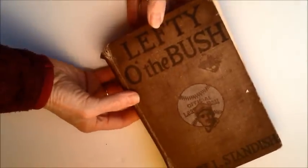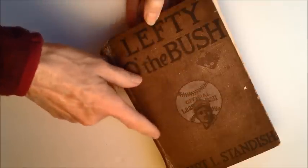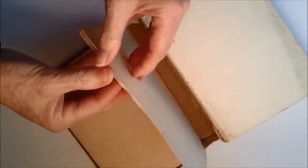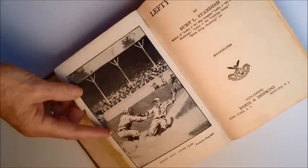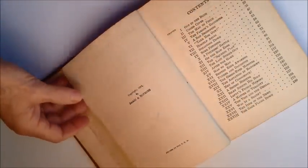This one is called Lefty O' the Bush. Looks like a football, official league ball. And this one is almost apart already for you. Not quite. And I'll see here if I can find the year in this one. Some old baseball illustrations. 1914. So that is that book. I just love the cover. I thought it's already, when you try to get them to look old. Okay, that's that one.